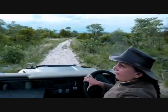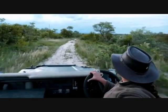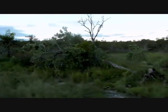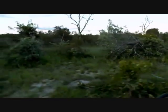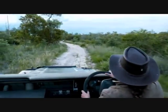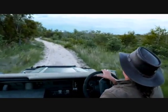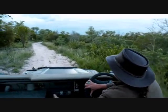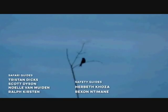Okay, so now we only have about a minute left, so I'm really hoping that Tingana decides to pop up for this last minute. It may or may not happen. We'll just have to check. Currently, we've got a whole lot of hippo tracks, but nothing really with this male leopard at all, unfortunately. So I think we're going to have to wait until tomorrow morning before we manage to get Tingana on screen.